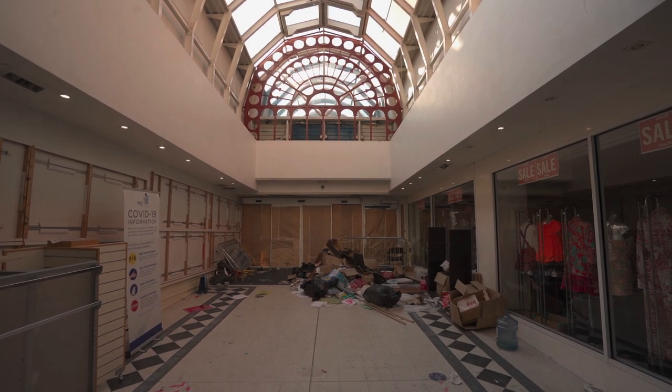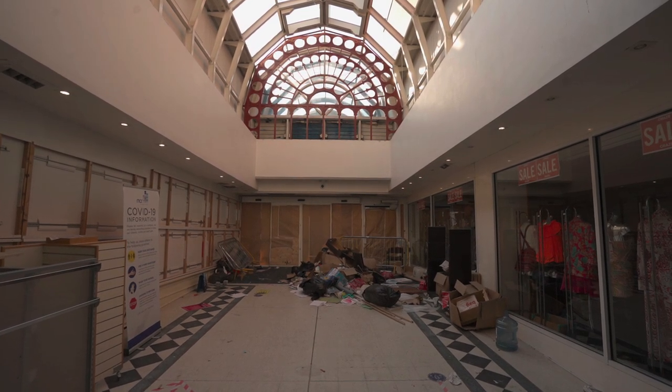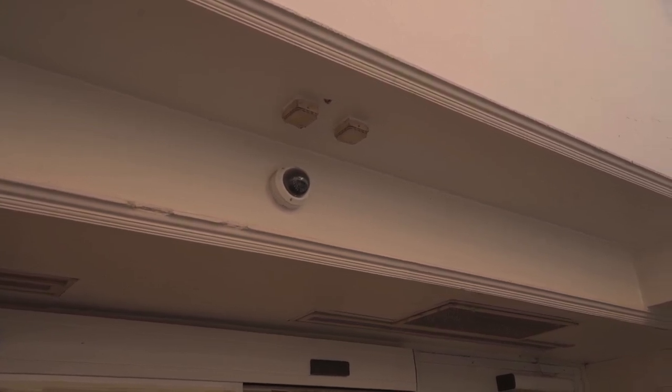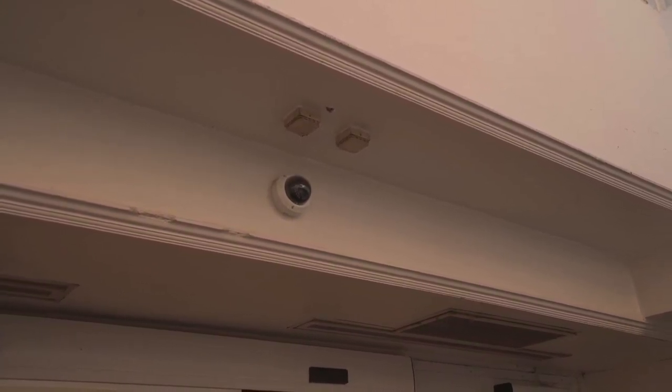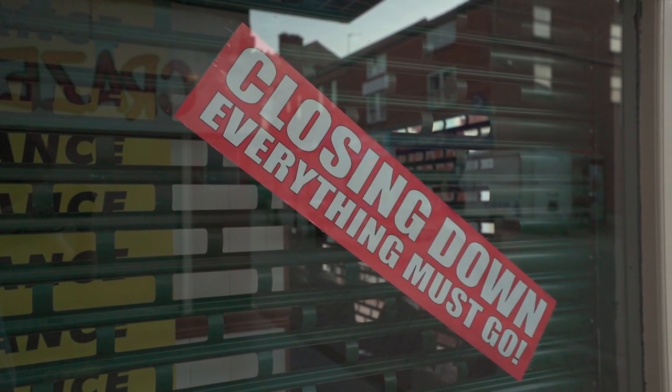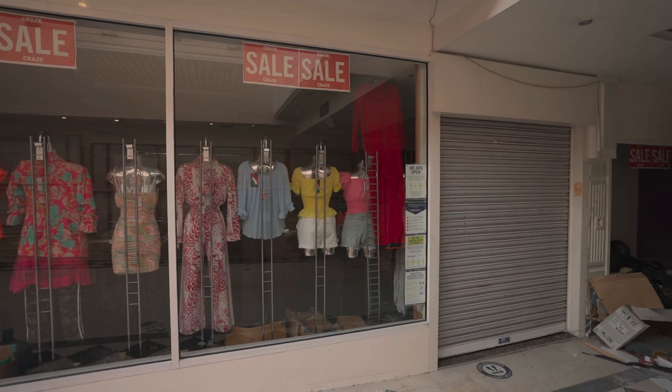Depends who's watching them. Cameras are all on. Flashing green light like it's recording because it's on a sensor. We'll see what happens. It's really fascinating here.